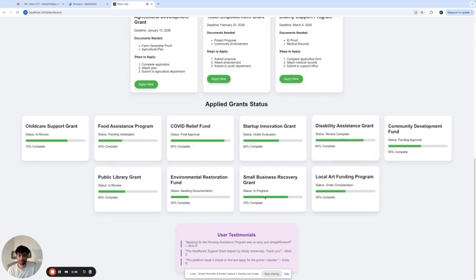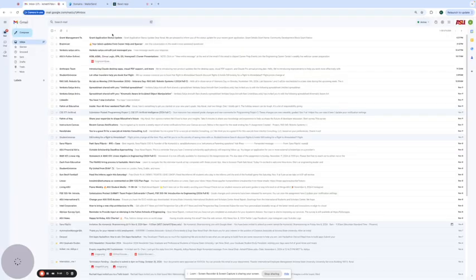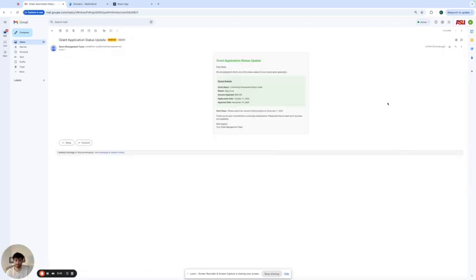Once the grants are approved or new grants are added, it also sends me a mailer notification, which can be seen here, and it will show me that, hey, we are pleased to announce that a grant has been approved for this award, and it also gives me the relevant dates on when the application was made and what the approval date was. So that's our platform for now. Thank you so much. Back to you, Shikha.